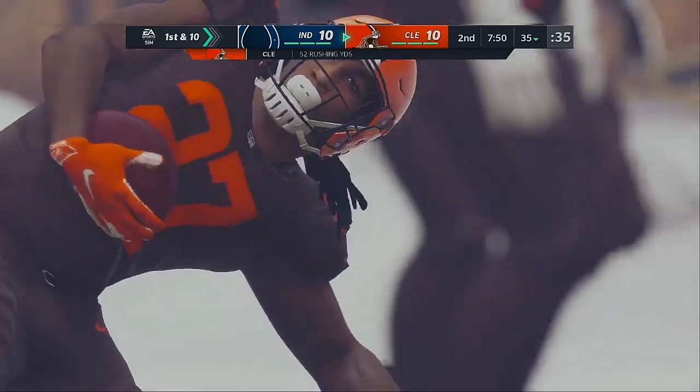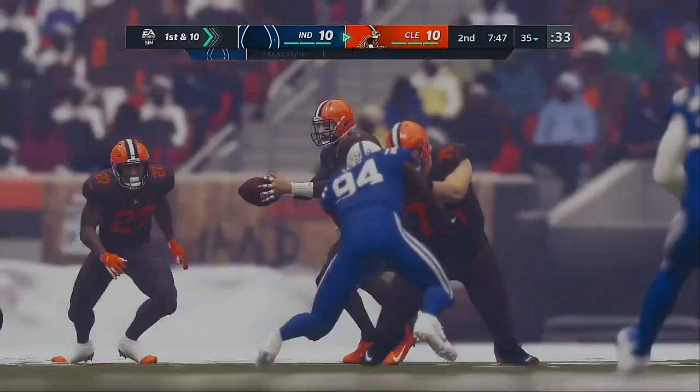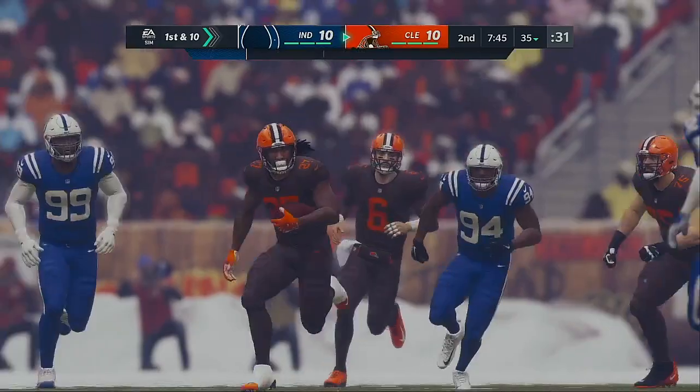Well, it's been an exciting sequence to watch. That play going for 16 yards to start the drive, first down.